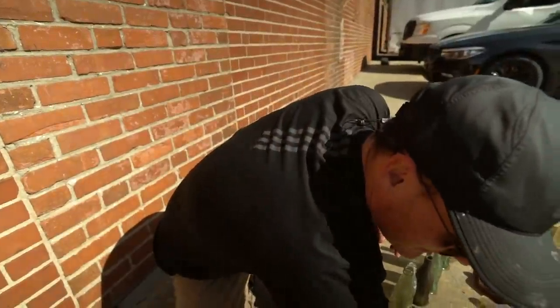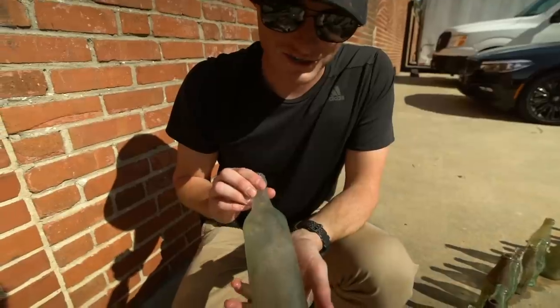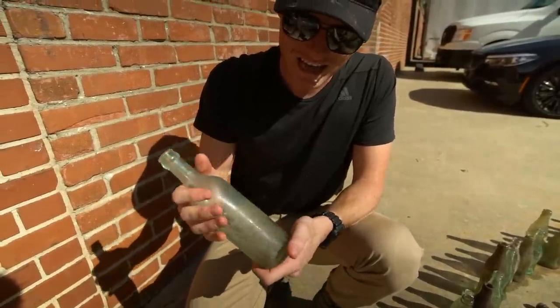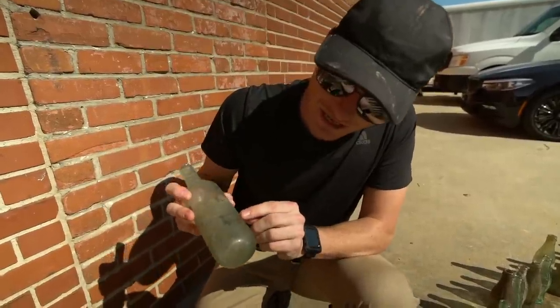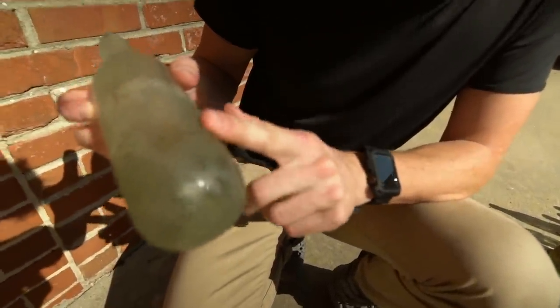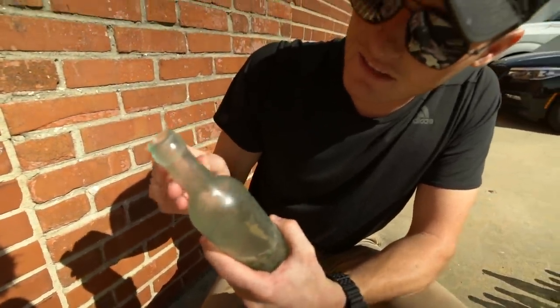And then this right here is definitely my favorite bottle I've ever found in my entire life. And what's special about this, I believe this is actually hand blown, like it's actually hand created, because if you look right here, there's air bubbles inside the glass. It's kind of hard to see. It's not perfect at the top right here. I think someone actually made that.